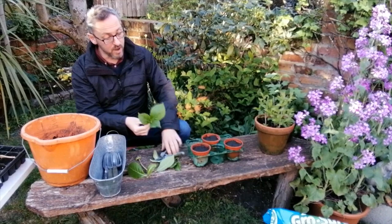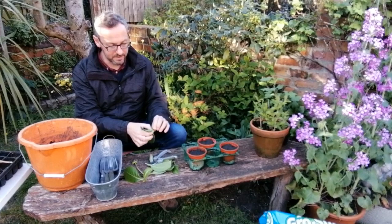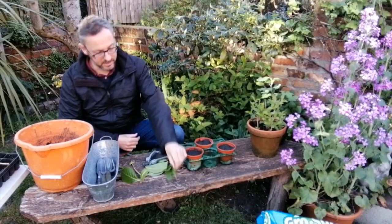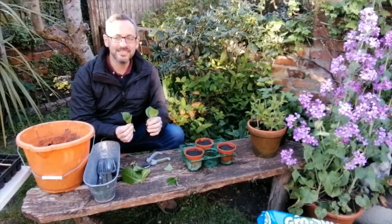So I'm just going to trim off the excess leaves. I'm also going to take out this soft tip. So I'm left with a couple of leaves. You can also actually cut those leaves in half. You just need a little bit of leaf left on the plant, like so on. So I've now got three cuttings, which is perfect for our pot.